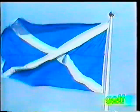Kingsbarns, just south of St Andrews, has already won the reputation of being one of the finest new courses in Britain. Top course designer Phillips explains what it takes to meet the highest expectations.